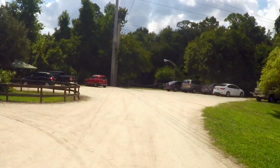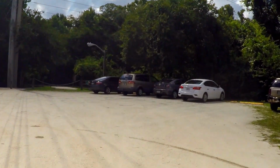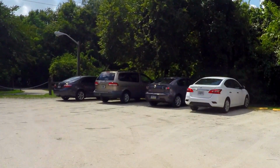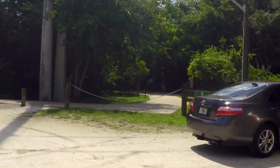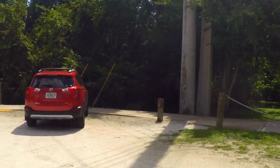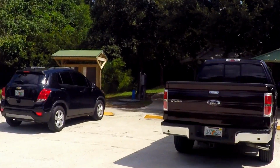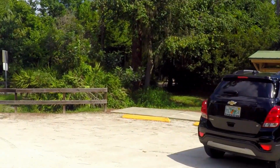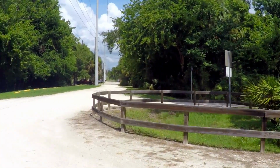This is reserved for campers only beyond that point. So if you're a camper, you come back in here. Trail to Gemini Springs. There's some trails back here. That would be a good walk. I would want something to ride. A bicycle.